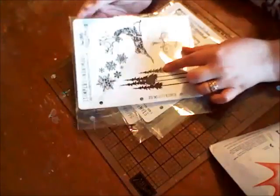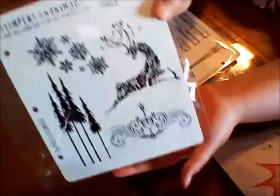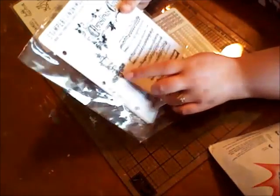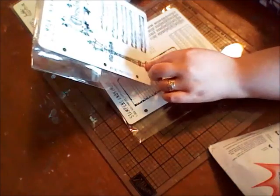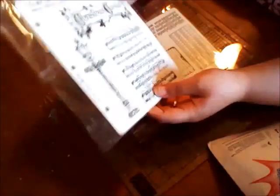So I got this set, and it is Reindeer Flight, CMS052. Really cute. I love them snowflakes, and I love that reindeer. These are going to make some really cute Christmas cards. And this, I have the die for this. So I was really excited when I saw this, because I really love that lantern, that street post lantern. And it doesn't technically have to be Christmas at all. And then this music notes, cute background. And then it says Christmas Carol. And this is Festive Sound, CMS048.